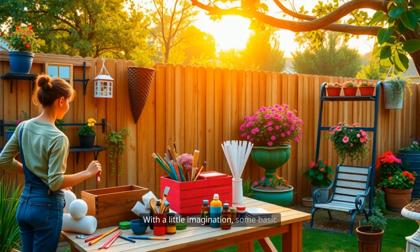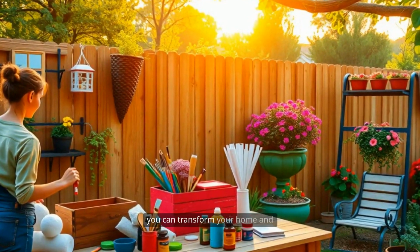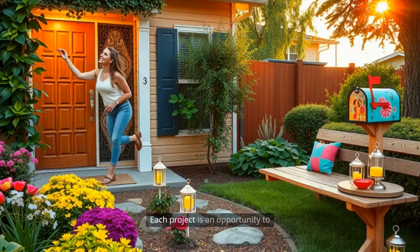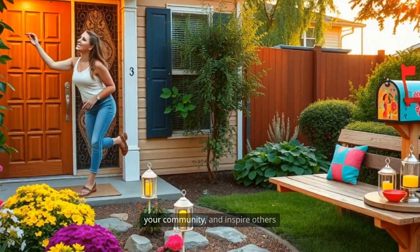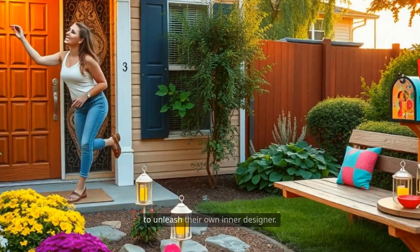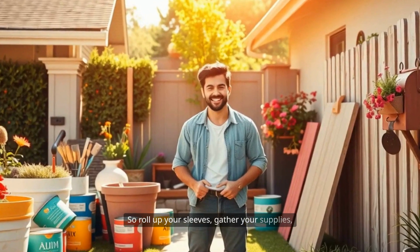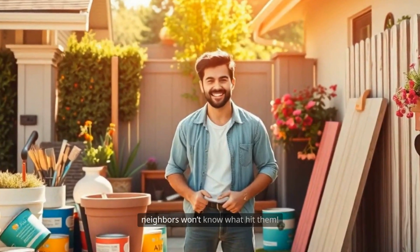With a little imagination, some basic tools, and a willingness to experiment, you can transform your home and garden into a showcase of creativity. Each project is an opportunity to express your personality, connect with your community, and inspire others to unleash their own inner designer. So roll up your sleeves, gather your supplies, and let your DIY spirit shine. Your neighbors won't know what hit them.